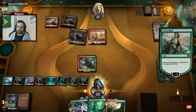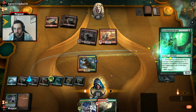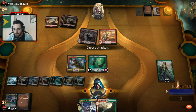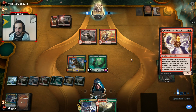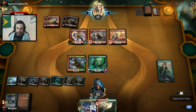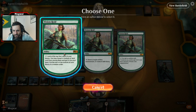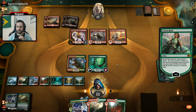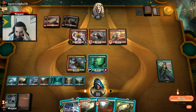We're gonna play Vivian Raid and we're gonna destroy that. And then we're gonna drop the Incubation Druid. And this time around, we're actually gonna preserve our blockers because he's discarded his hand and now he's literally top decking. And we are fine. We are so fine. We're gonna apply our ability. Meet my newest friend. And I'll take the big boy Carney. Why not?